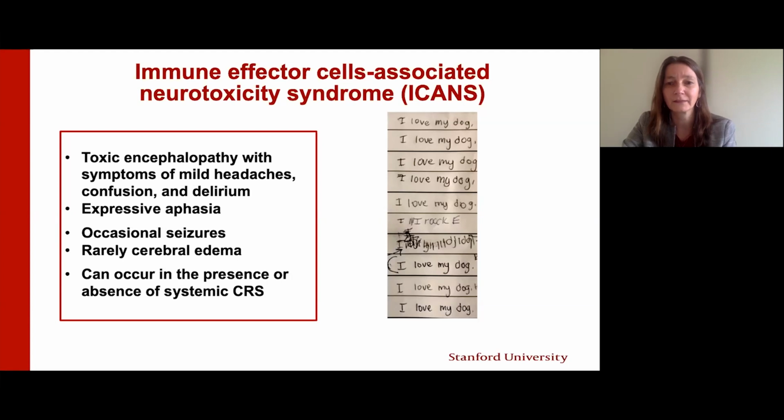And here on the right side is just an example of an assessment that's done for the patients every day, where we ask them to write down a sentence, and you'll see that the first couple of days the patient is doing just fine, but then in the middle of the treatment, after about 5 days or so, they're having trouble writing down the sentence.